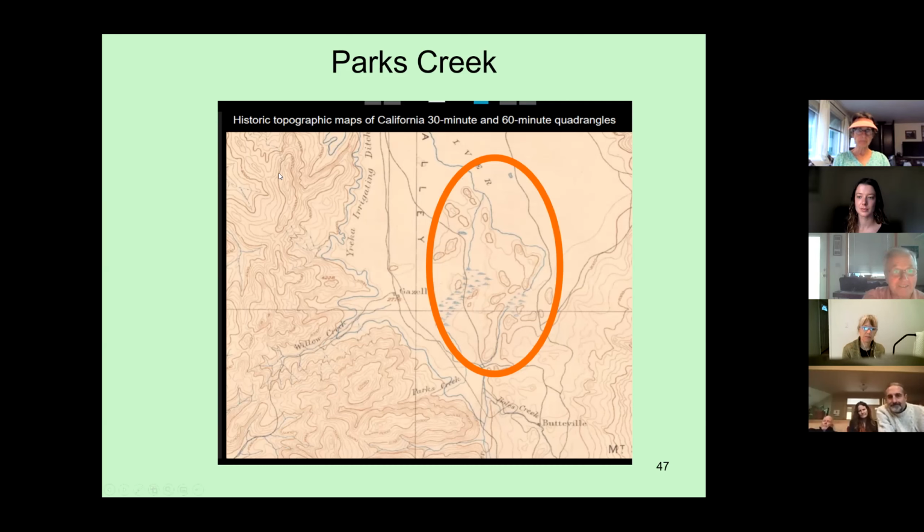This is a cool map. I think it's a 1900 or 1910 topo map of the Shasta Valley. And what it shows here is the Parks Creek watershed. So this is the Yreka irrigating ditch. It's kind of funny, but these areas here are mapped. Those are springs. Those are wetland-fed springs, spring-fed wetlands. Getting mixed up here.